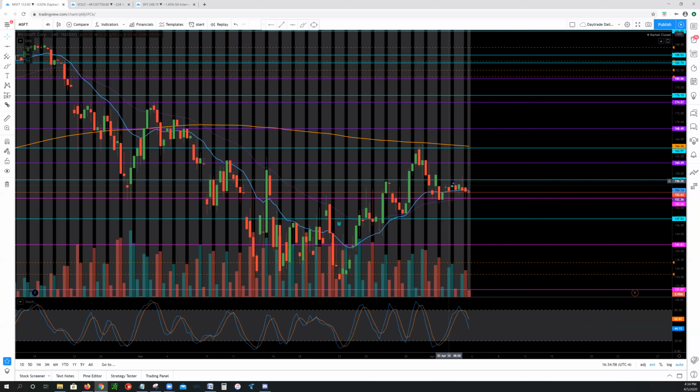What we would want is a close on the daily chart above this 156, then bullish candlestick formation similar to this, pushing us back up into the 163 area if you're bullish. That's what you'd like to see. A test of this 200 right here. And a nice little push to the upside.